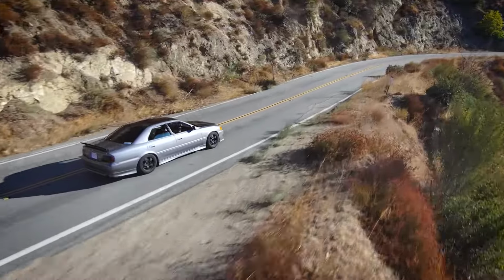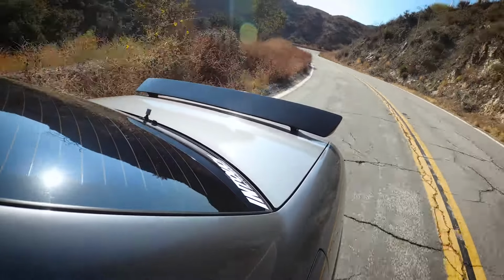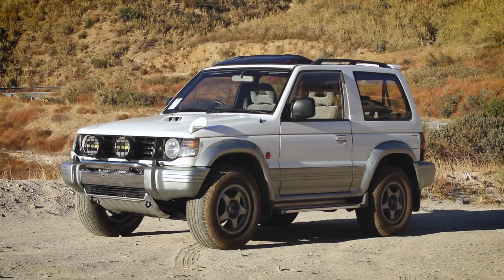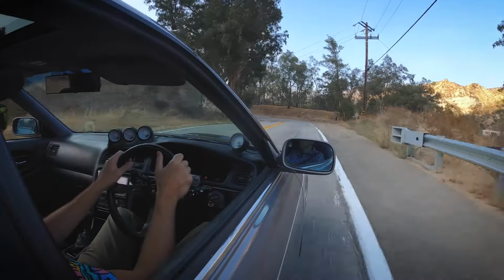I hate driving in the city and the suburbs, so I'm out here on one of my favorite canyon roads. And it's been a couple years since I've driven a right-hand drive vehicle. Actually, the last one was the Mitsubishi Pajero that I reviewed on this channel. And if you're not familiar with driving a right-hand drive vehicle in a place where they're uncommon, it's not too terribly difficult to get up to speed.